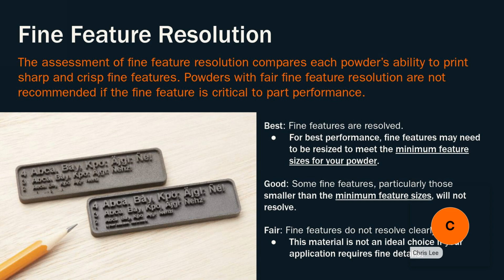Another factor here is fine feature resolution. So this is specifically for small text or embossing or whatever it is. Nylon 12 tough will be basically the best when it comes to small text and things like that. Items like Nylon 12 glass filled, they will not do particularly well. So just keep that in mind. We will have design guidelines listed, and you'll just need to have a slight revision if you printed it in Nylon 12 tough, up the text by maybe 10-15%, and then it'll work well for other materials.